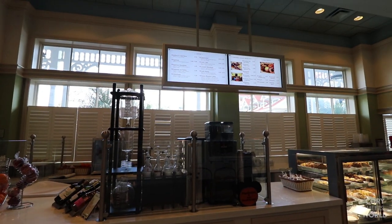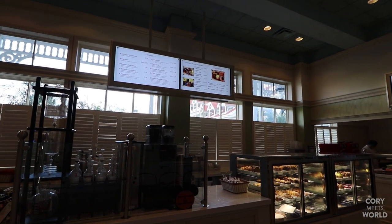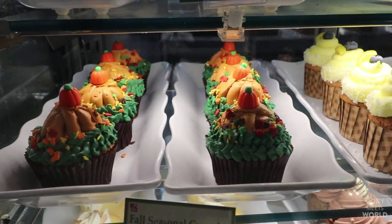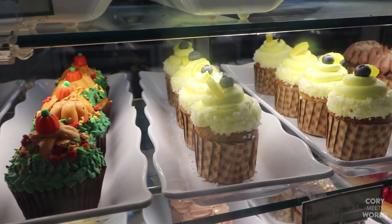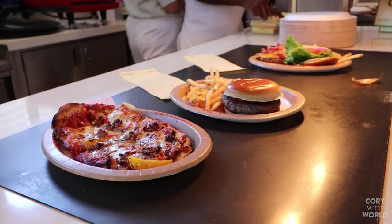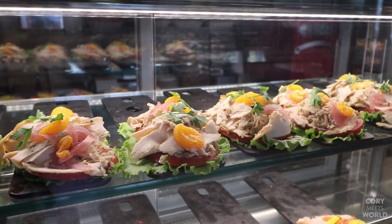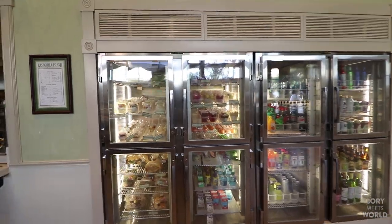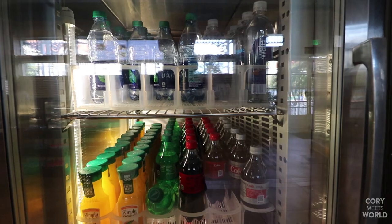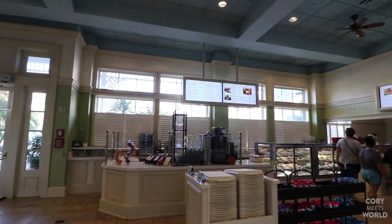So when you first come into Gasparilla here, there is a coffee shop with all the Joffrey's options that you could ever want, and also a bakery. So over here, there's some nice baked goods, cookies, cupcakes, and then there's a couple different areas here serving some quick service. So you can see everything from burgers to pizzas, flatbread pizzas over here, sandwiches and salads. And then of course you have some grab and go for parfaits and fruit, and also some drink options over here. And that is all of the selections here inside of Gasparilla Island Grill.